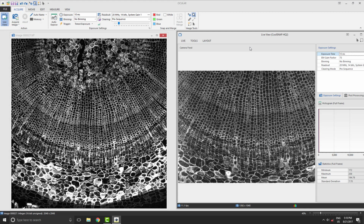So with changing from a CoolSNAP to a Prime, you'll see significant increases in your field of view, your sensitivity and your speed.